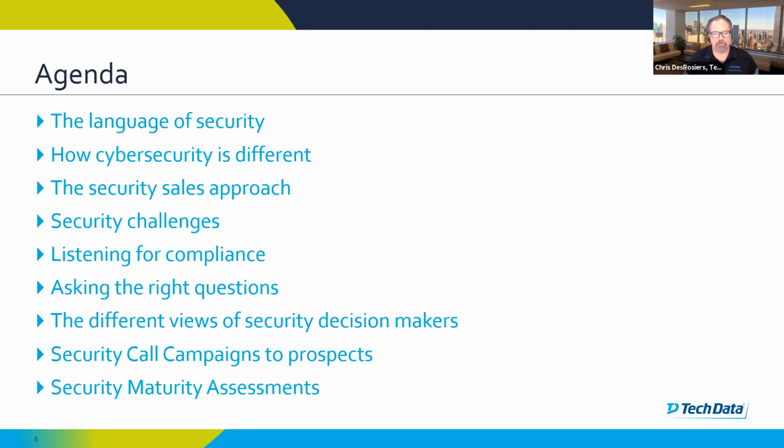And then lastly, is the tip of the spear when it comes to starting a security conversation. And this is the idea of a security assessment. And what I think I can do is kind of help you with all of these. Tech Data can help you with all of these where you may not have those resources. So let's explore this a little bit further, and we'll go ahead and advance it.